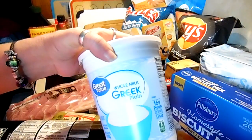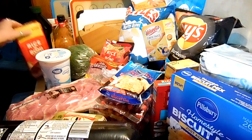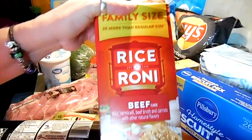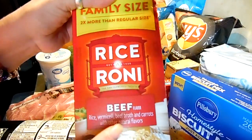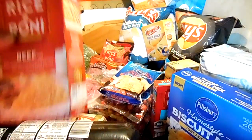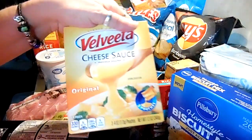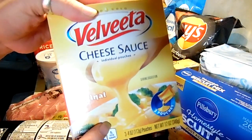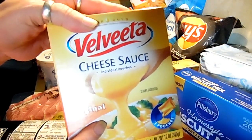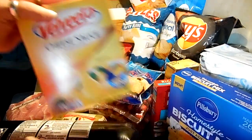I got yogurt for the hubby's lunch with his blueberries and granola. I got a family box of beef rice-a-roni. This is good to use with some hamburger for stuffed bell peppers. I got a box of cheese sauce. Just keep in mind, if you're putting this on your pantry shelf, this is not a long-term item. It will not keep. It will turn very dark and get hard and yucky.